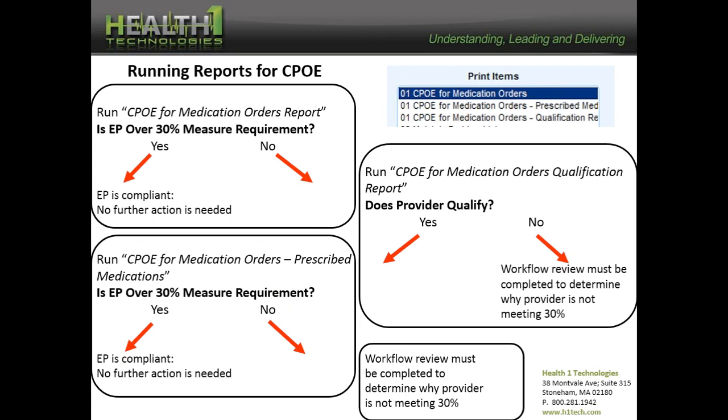If they do qualify, then you are going to run the CPOE for Med Orders Prescribed Medication Report. That report is then going to allow us to say, okay, if they're over 30%, they're compliant. Again, we just need to monitor the actual reporting from whatever time we are attesting to make sure they continue to be over 30%. If they are not at the 30% mark, then we need to, again, either review the workflow or determine if they can be excluded from that measure.